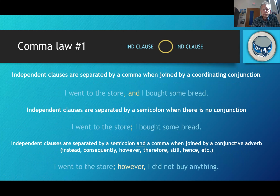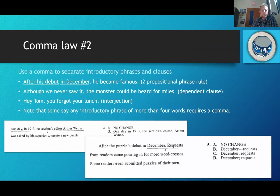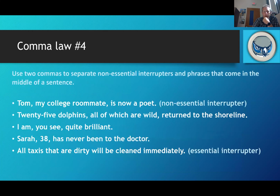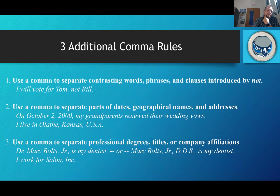Use independent clauses separated by coordinating conjunctions or semicolons or conjunctive adverbs is number 1. Number 2 is introductory phrases or clauses. And number 3 is non-essential lists and nouns and adjectives. And then number 4 is non-essential interrupters and phrases. Okay, then you got these additional 3 comma rules.